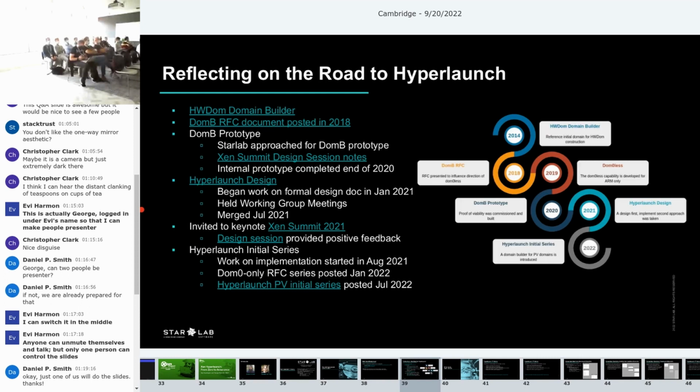Okay, so we've been working on Hyperlaunch for a little while now. This is the sequence over the last few years that have led to where Hyperlaunch is currently. You can see in 2014 was when the earlier domain builder I previously mentioned was published. In 2018, some members of the OpenXT community worked on the RFC document for what we called DOM-B at the time, short for boot domain.